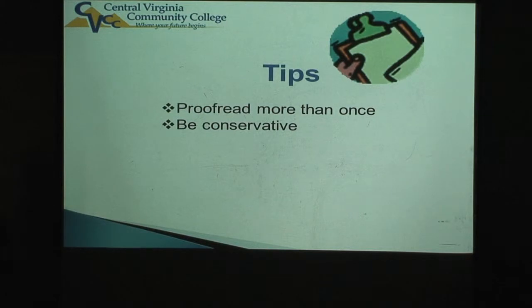Be conservative. Yes, you're trying to sell yourself, but don't continuously pat yourself on the back on your resume. And again, this is basically a summary. This isn't, I did this, this, and this, and I'm about to do all this, but be conservative. Summarize. Hopefully you'll have your chance in the interview to be more specific.